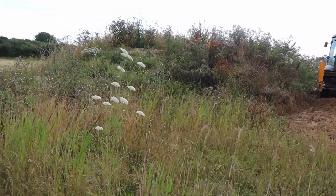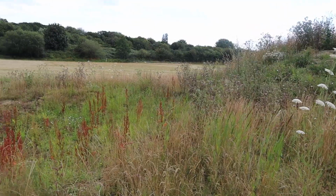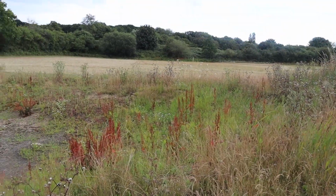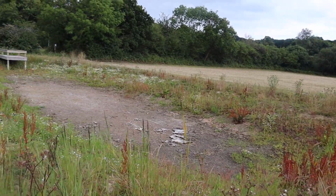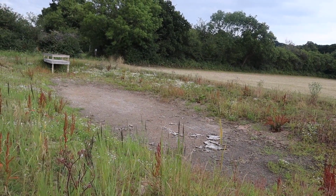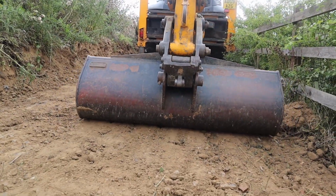And this is now looking round. There's the bottom of the field. Here's the pond, unfortunately dried up at the moment, but we're going to try and do some more work on that soon. How brilliant is that? And then using the weight of the bucket to smooth over the path.